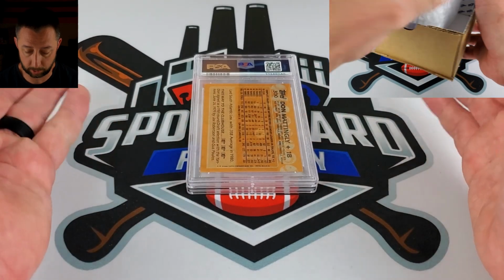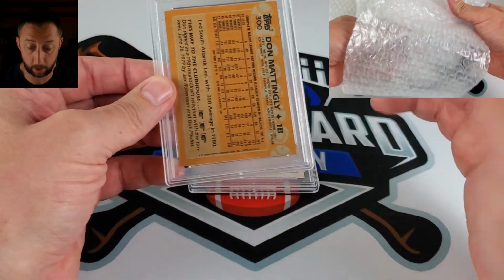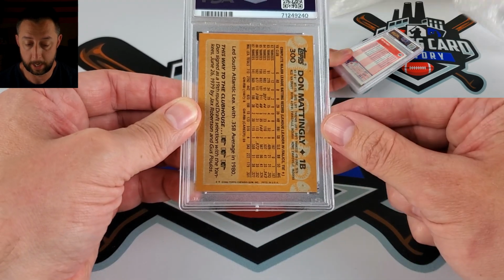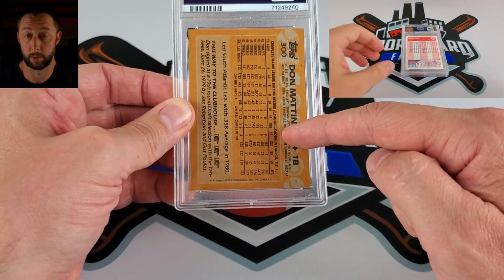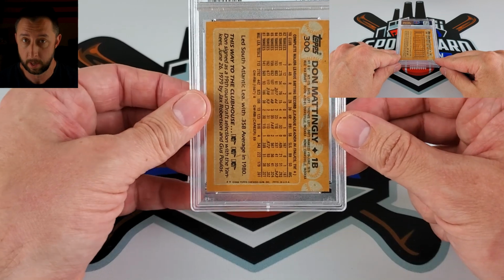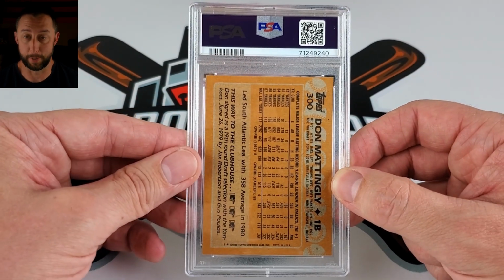So I have these in order, just open these up. This is going to be the first time looking at them. They are both slabs, so I'm assuming they're both authentic grades or autos. And I did the grade of the card and the auto grade. So both are dual graded on this. This is basically what you want to have if you're going to sell this to a collector, because as far as the set registry goes, that's what it goes by.